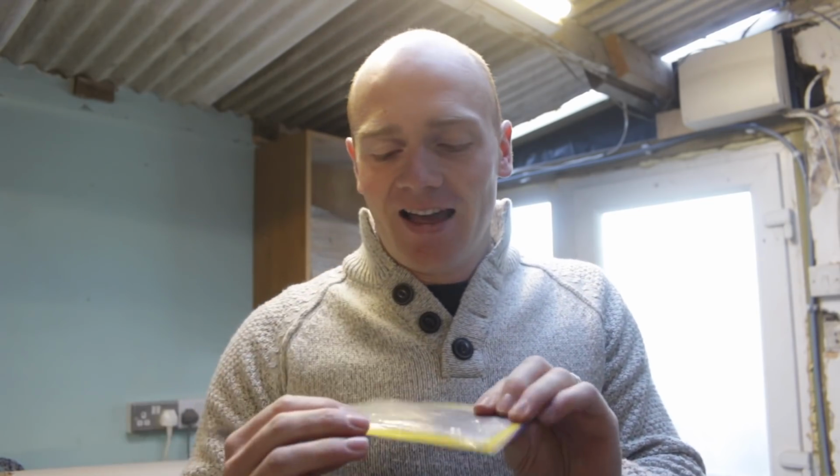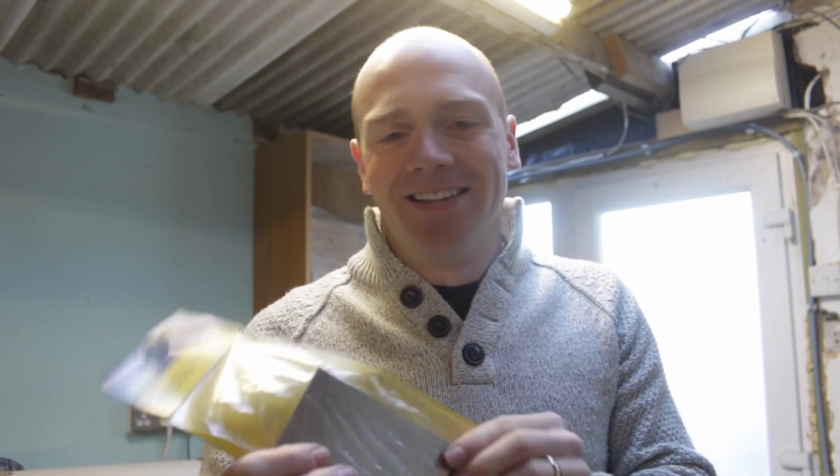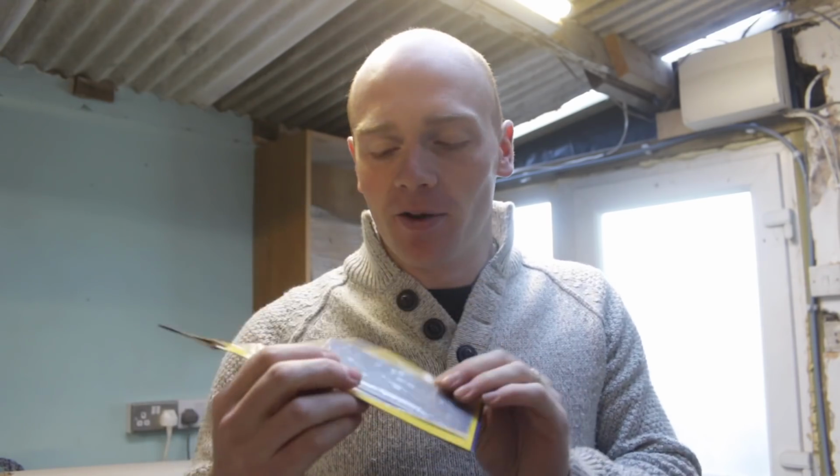So Joe's family asked me for a wish list, which I sent them, and one of the things I asked for was a cabinet scraper, and they were a little underwhelmed to be wrapping this up. It really is just what it looks like, a piece of metal, but that's going to be good for finishing some woodworking projects. But yeah, not the most exciting looking present.